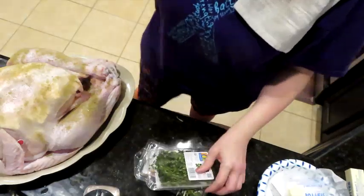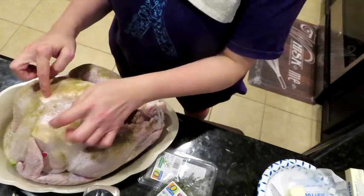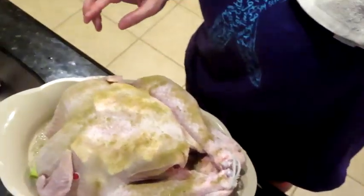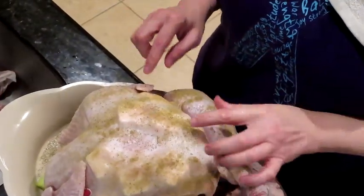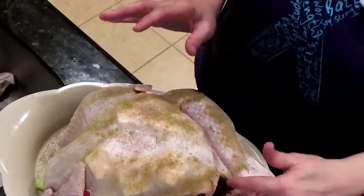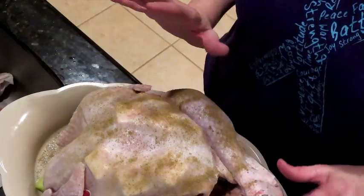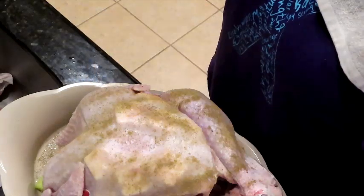Okay guys, here's where we're at. We have the butter. You can see it under the turkey. So if we zoom in a little bit. Yeah, I'm not a professional, obviously. But we have the pats of butter under the skin. I've covered it in some poultry seasoning, as well as I've salted the caverns on both ends of the turkey. I actually generously salted them with some pink Himalayan sea salt.